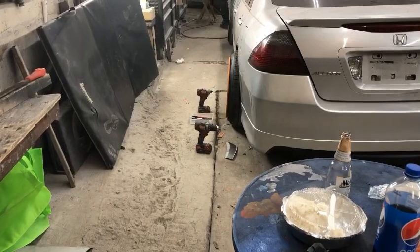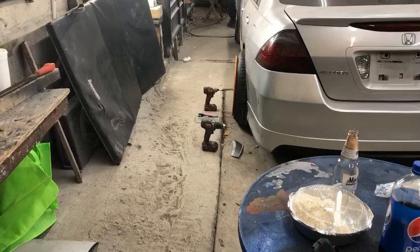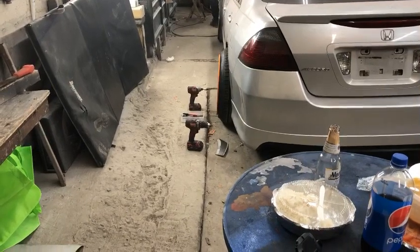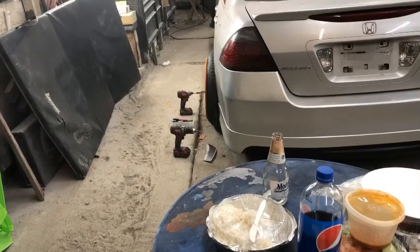7.5 in the back, and I think 18 by 11 in the front. What negative in the back? The negative I'm not too sure about. They stick out a lot.